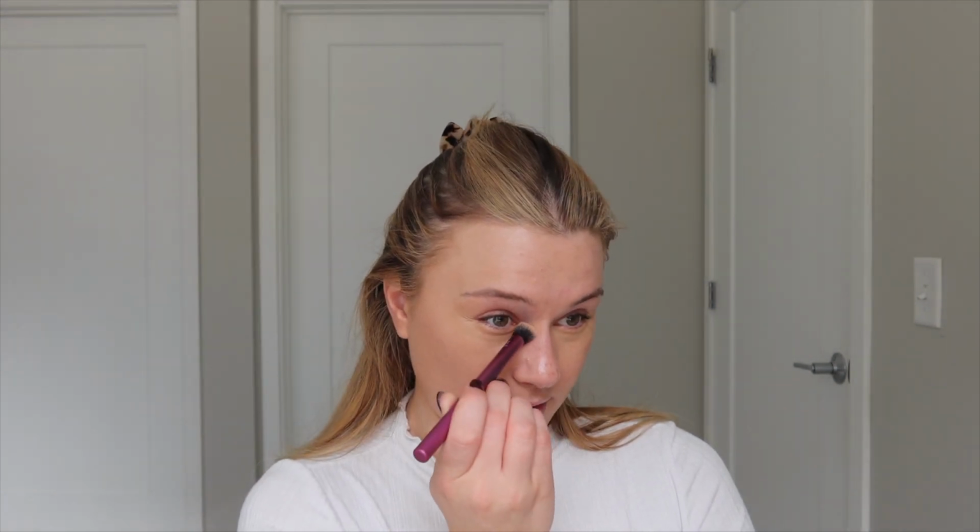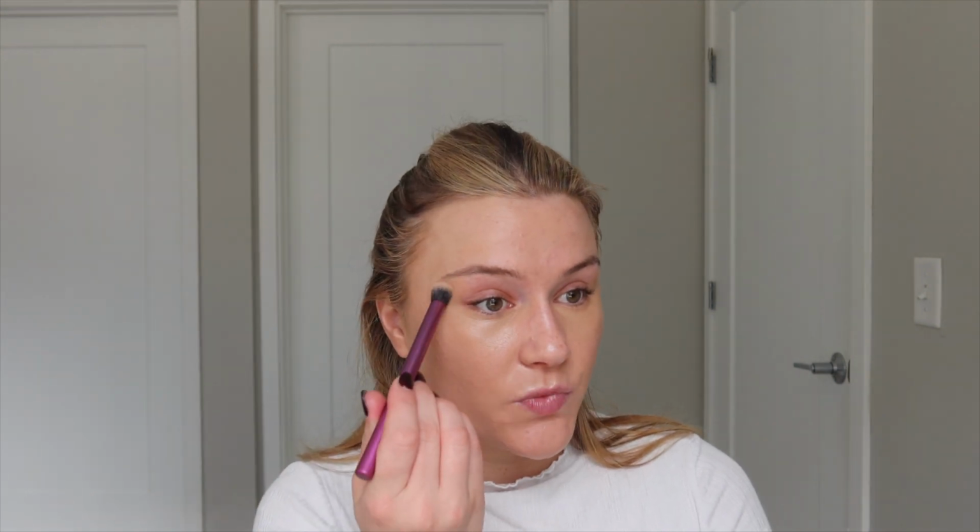So I have done the majority of the blending with the little Real Techniques concealer brush, and then whatever is left on the brush, I like going back in and touching up any areas where blemishes are showing through. So I have a couple down here and then on this side too. Like I said, just be patient and wait for the final blending to even everything out so it's more of a seamless start to our look for the complexion.